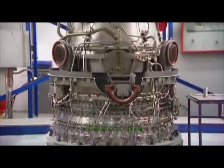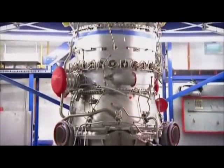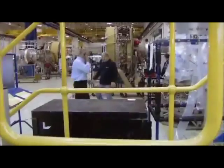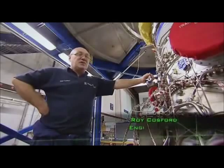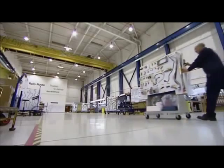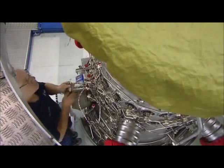Back on the assembly line, this Trent engine has hit a problem, just 1 week away from its completion. The final module needed for the vertical stack has been held up on its way from Europe. Without it, the stack can't move along the line. It's a turbine which actually drives the big fan at the front of the engine, which was mounted inside the fan case. The engine is stuck in the assembly tower, but the fitters can't afford to lose any time.